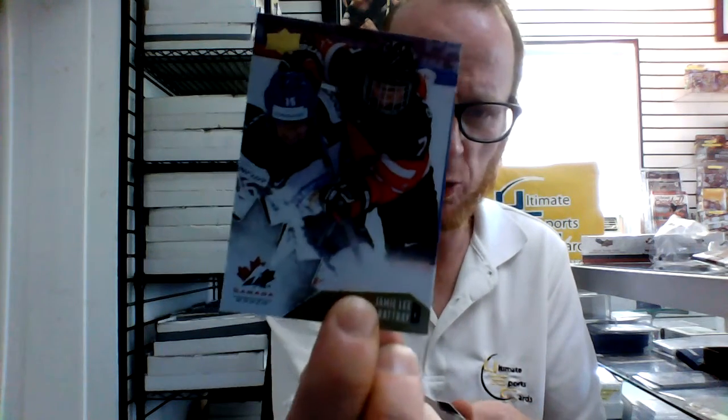For the local guys, Nick Paul is in this product. He's a member of the North Bay Battalion, so you can get Nick Paul jersey and autograph cards. So we did not hit a Nick Paul, not even a base card. We have right away a Max Domi jumbo jersey numbered out of 199. Max Domi wasn't in last year's Team Canada World Juniors, so we're excited for him to be in. Jamie Lee Rattray, Canada Women Gold.